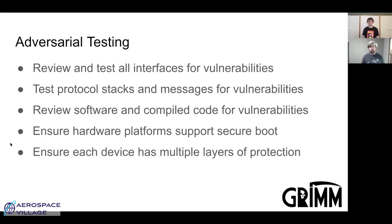Secure boot is, I think, a fairly critical part of making sure that we can actually trust the software running on these systems. Having a good secure boot platform set up could go a very long way to preventing an attacker from modifying the operating system, or modifying the software that runs on this platform, because that should be detected. And of course, having multiple layers of protection. Defense in depth has always been one of the strongest things that you can do for the security posture of basically anything.